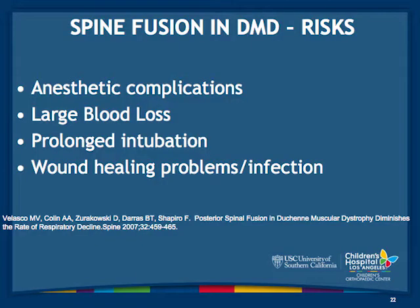But there are risks to it. Obviously, there are anesthetic risks. We talked earlier about malignant hyperthermia. These kids lose a fair amount of blood. They can be intubated or have a breathing tube in for days. Wound healing problems, infection can certainly happen. And this is from one of these studies, but this is what we all see.